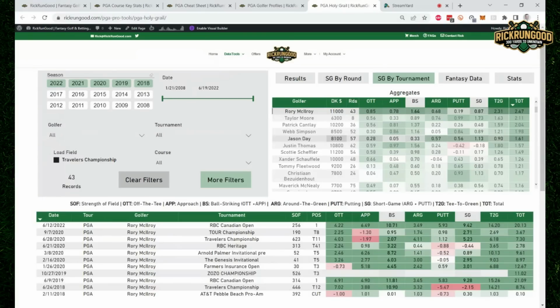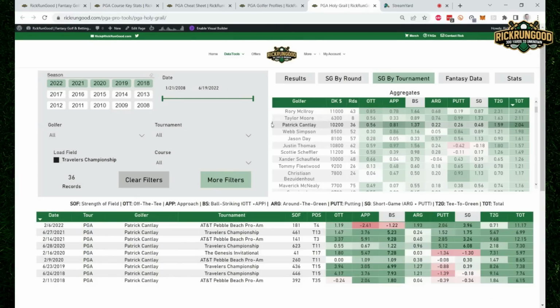I do wonder, maybe I can look this up for a tweet or something later, how many more fairways he hits on these shorter courses, because I bet you it's a lot more. We'll keep an eye on that. You have to look at Patrick Cantlay here as well. Cantlay is essentially number 2 here. Taylor Moore is technically number 2, but he only has 8 rounds played.